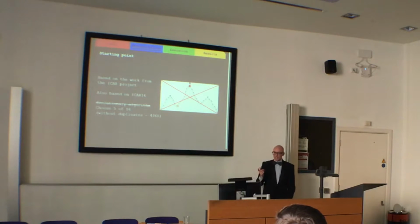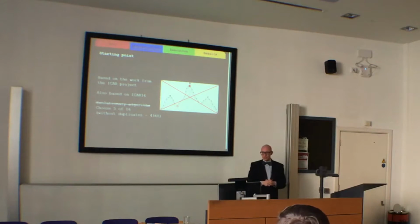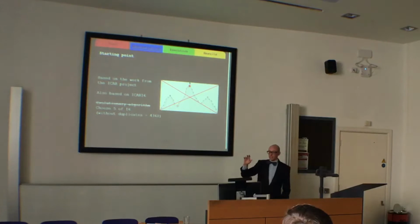So again, it's based on the ICAR project, and further there's a variation of it, the ICAR 16. 16 symbolizes that it has 16 items. We started off there, but if we want a shorter test than the 16 one, then we need to cut off some items. And one way to do it is to use an evolutionary algorithm to pick out the best 5 items out of the 16 items from the ICAR 16. If you use an evolutionary algorithm, you might get a fast way to sort through the best combination.